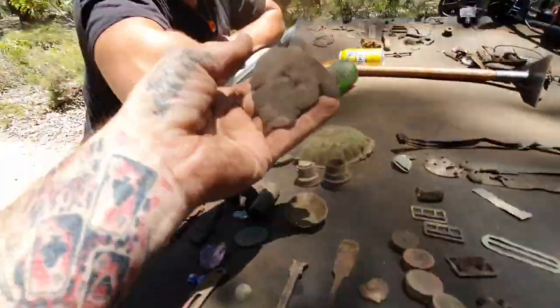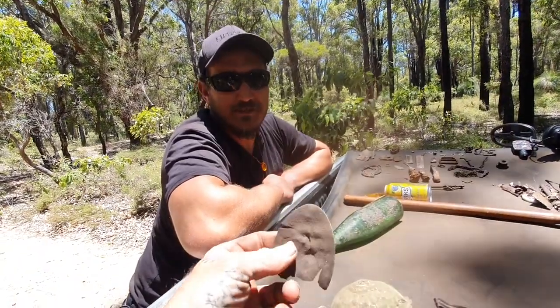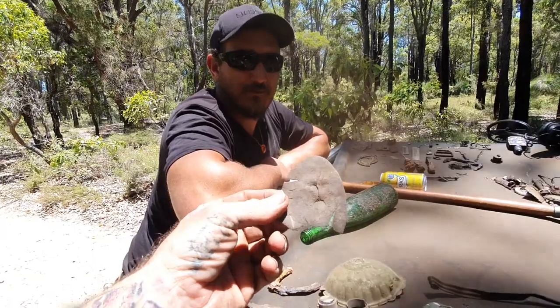And what do you reckon this one is? Either a flattened ladle or potentially a bottom metal plate of a shoe. I reckon that. Oh, you reckon ladle?